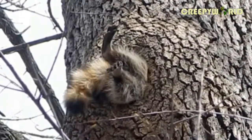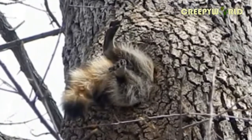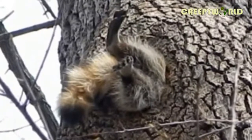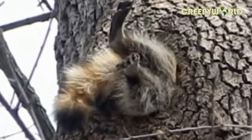6. Whoops. You'd think that the last place a raccoon would get stuck would be in their natural habitat, a tree. Sadly, this little one wasn't as smooth as she thought she was. Hopefully, she has a few friends close by that can help yank her out.